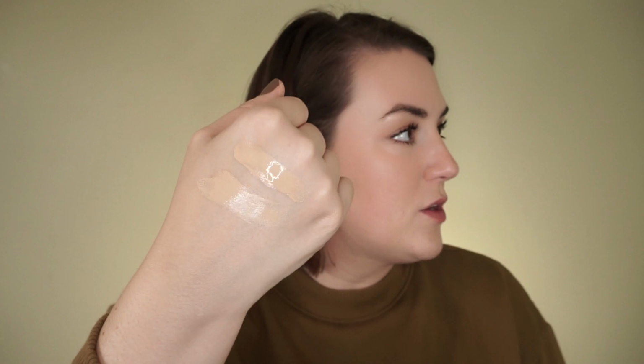But I'm gonna compare on my right hand to see if they are in fact the exact same product. Okay, so they're pretty close. I would say, so here they both are. They're pretty close. I would say one's slightly darker and also thinner. Like the consistency is thinner. It could also be thinner just because mine's older and it's starting to dry up. So I would say it's pretty fair to say it's the same thing, I guess.